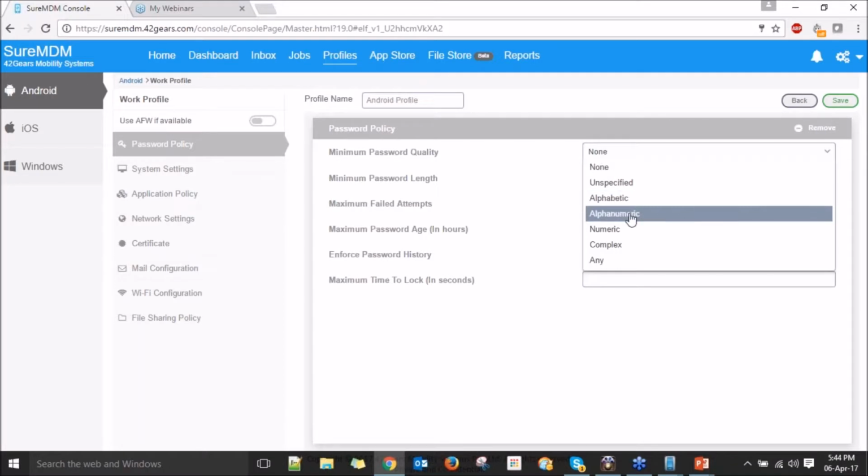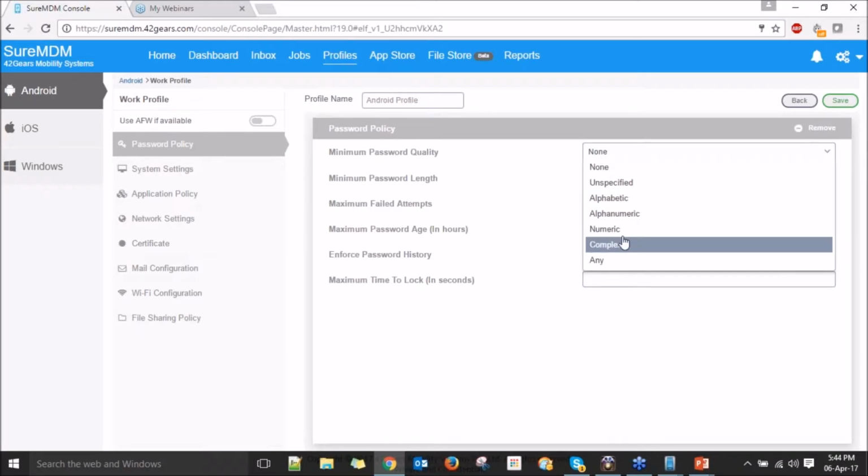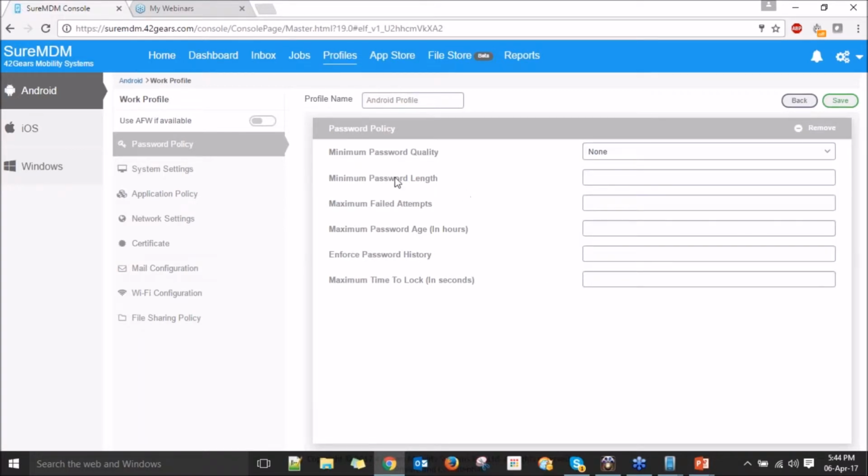So if you see that, you can set it to alphabetic or alphanumeric, or if you want a complex password on the devices, you can just select those and set it on the device. And apart from that, you can even set the minimum password length, the maximum failed attempts, the maximum password age, or enforced password history, and even the maximum time to lock here. So you can just set this up, save it, and push it onto the device.